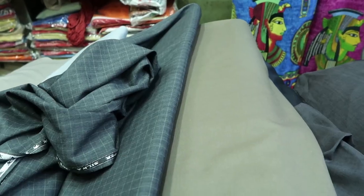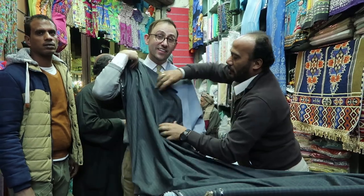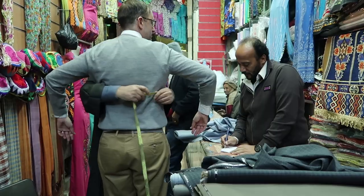We're in the souk getting some custom galabeahs made. The gray is more of a suiting detail that you wanted.